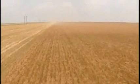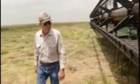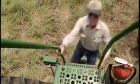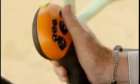Tom farms some 10,000 acres near Guymon, Oklahoma. This time of year, the wheat sweeps across the landscape, a golden carpet as far as the eye can see. Tom runs cattle, as well as raising corn and wheat. Harvest time for him means long hours in the cab of a combine. He starts his day soon after sunup and stays in the fields well into the night.